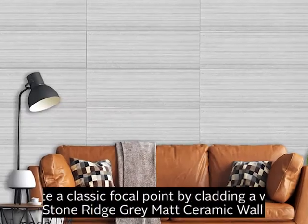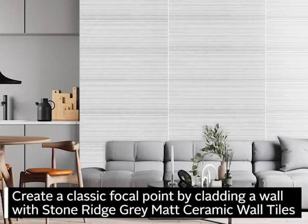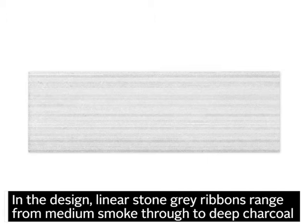Create a classic focal point by cladding a wall with Stone Ridge Grey matte ceramic wall tiles. Each tile replicates the listellini style, in which fine bands of inlaid natural stone make strikingly modern feature walls. In the design, linear stone grey ribbons range from medium smoke through to deep charcoal.